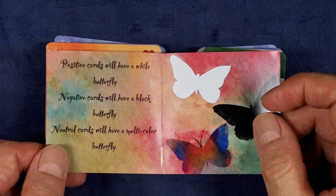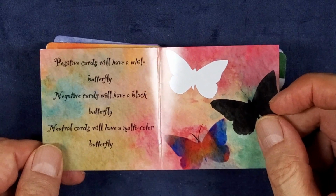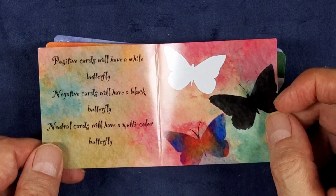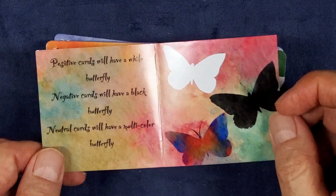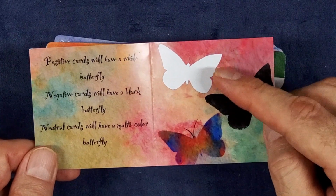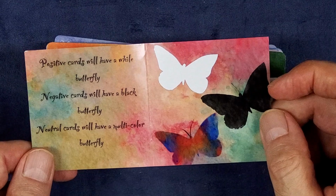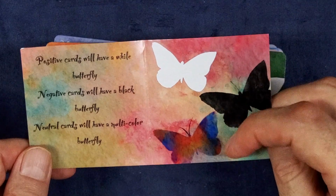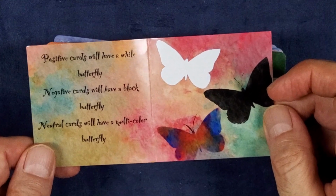Here we have positive cards will have a white butterfly, negative cards will have a black butterfly, neutral cards will have a multicolored butterfly, which I think is very helpful to remember, especially if you're learning Lenormand, to be able to remember which ones are positive, which ones are negative, and which are neutral. Now, some people, like me, also refine these down a little bit more so that I will have positive, positive neutral, neutral, negative neutral, and then negative. And everybody's decisions about which are positive, which are negative, and which are neutral can be slightly different, but some are very, very clear. So let's see how this goes.